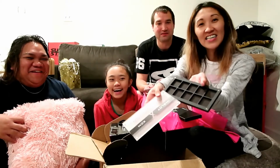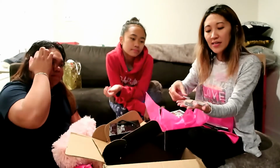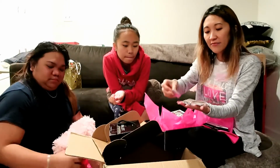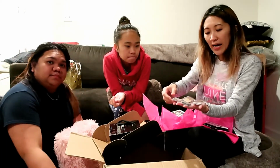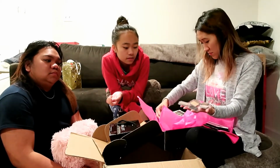So guys, this is the palette. Oh, okay, so this is how the palette goes. There you go. It's so clear, the ink blot. So you slide it to open. Oh, it fell. It's a magnet. So yeah, guys, here is all the palette that it came with. It's single, so for example, if I run out, I can definitely just buy the refill, which is really good.